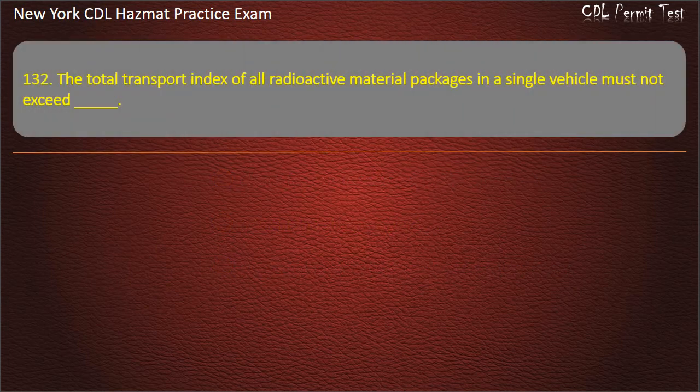Question 132. The total transport index of all radioactive material packages in a single vehicle must not exceed: 100, 50, 10. Answer: 50.